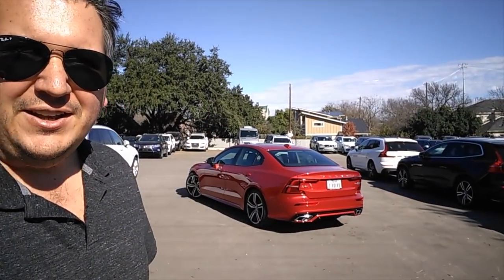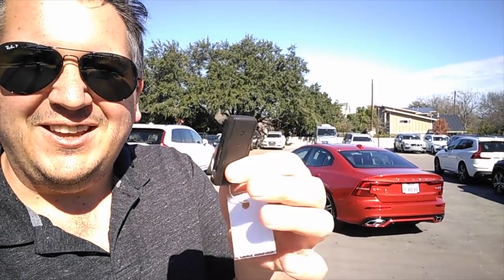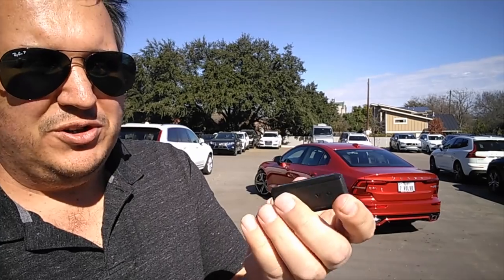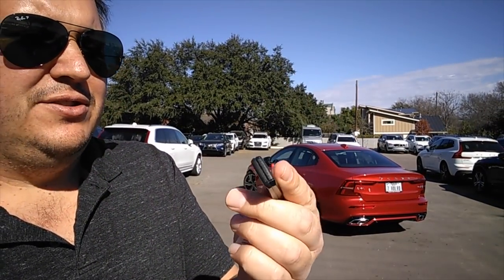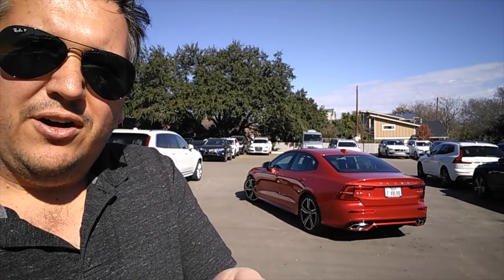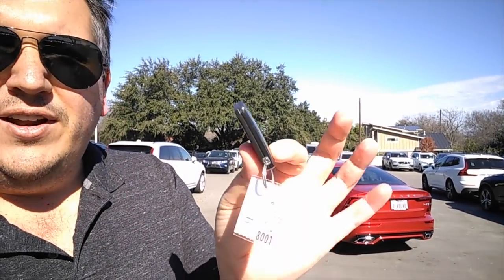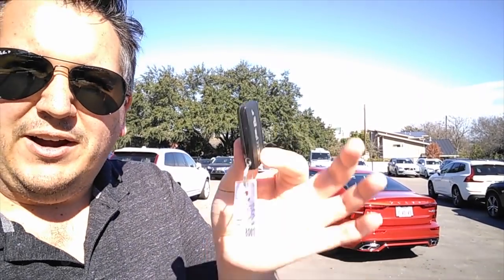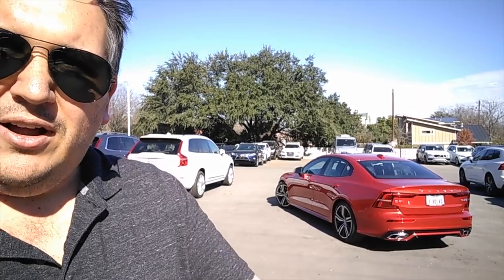And today we are at Volvo of Austin. And look what I found. That is the Volvo S60, our design with Polestar. This is the key. This tiny little thing is their sport transponder, basically. It doesn't have any buttons on it, and it allows you to keylessly walk up to the car, unlock it, lock it, turn it on, whatever. You don't have to hit any button, so you can keep this in your pocket the whole time, which I'm going to do right now, and we are going to go check this car out.